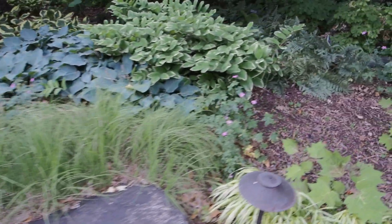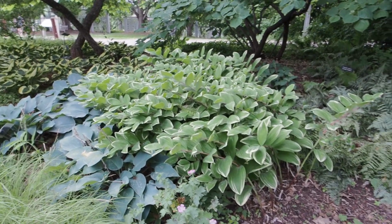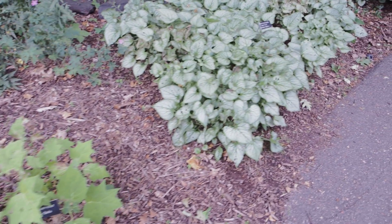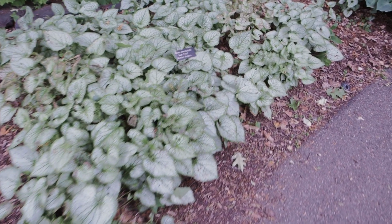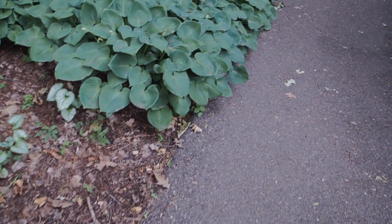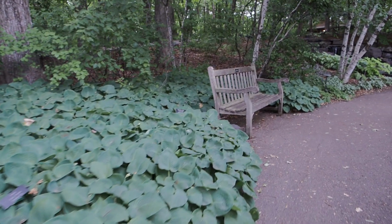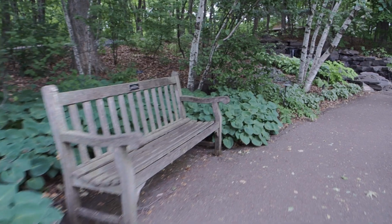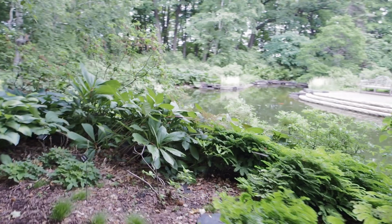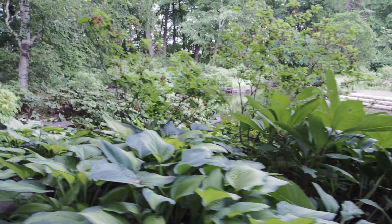Some more variegated Solomon's seal there. Such a cool leaf structure. I really like it next to those blue hostas too. And some Brunnera, great for dry shade. They don't like much sun at all. This is just such a great day. I could just sit here. Look at the birch. More ferns, hosta. There's some plants I've never even seen before. I don't even know what they're called.